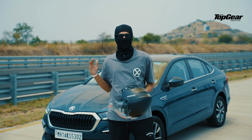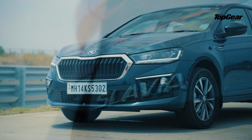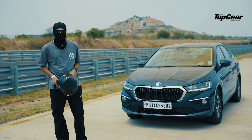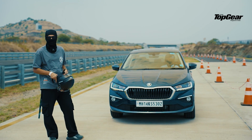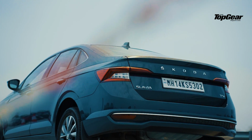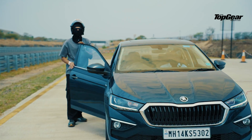Alright, so now we're on the high-speed track where we'll actually put the Slavia through its paces and see how it does at triple-digit speeds and push it to its limit. Last time my editor-in-chief was over here, he managed to clock a speed of 209 kilometers per hour in a Honda City. Today, we're hoping that we can break that and perhaps go more than 209 kilometers per hour. So let's see what we manage.